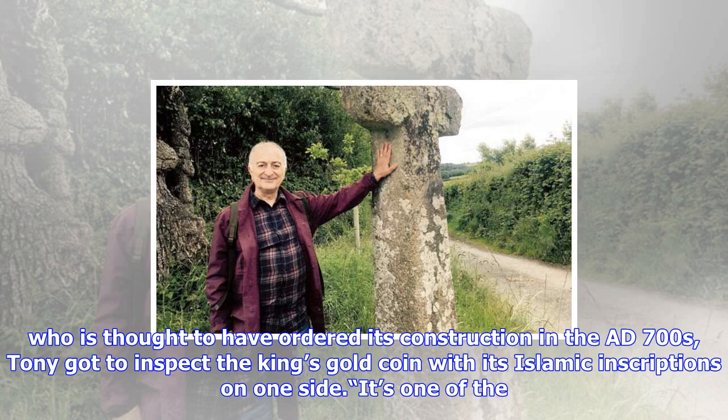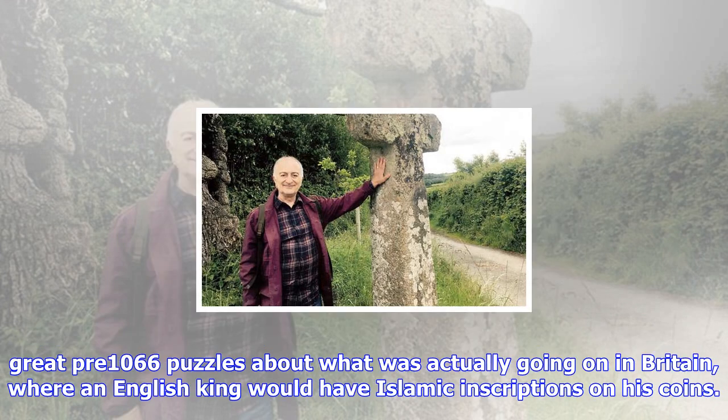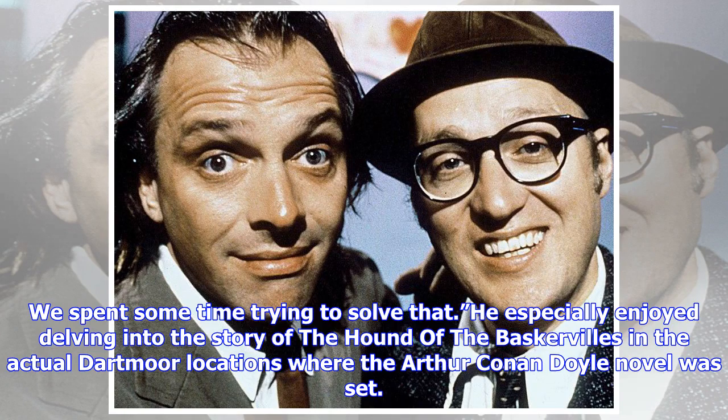He especially enjoyed delving into the story of the Hound of the Baskervilles and the actual Dartmoor locations, where the Arthur Conan Doyle novel was set. Following in the footsteps of Conan Doyle's famous sleuth Sherlock Holmes, did Tony feel like a detective himself? "Absolutely, yes. And the great thing about walking through all these landscapes is that you generally don't know what you're going to see around the next corner. To be confronted by revelation after revelation is the real fun of it."